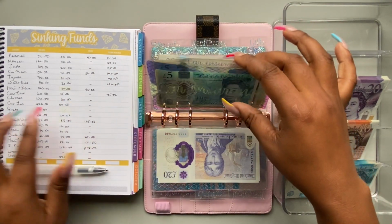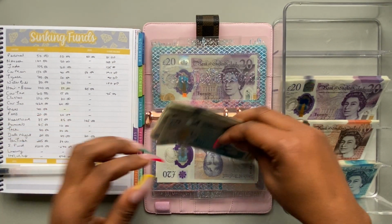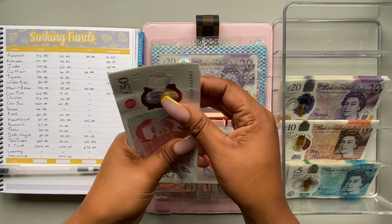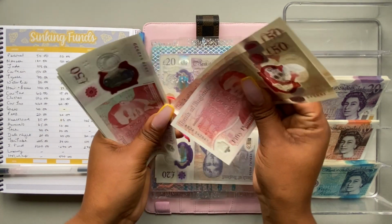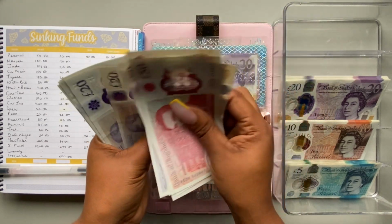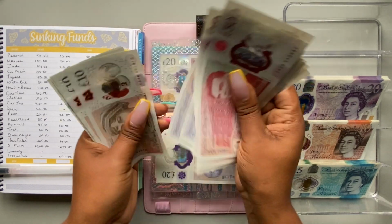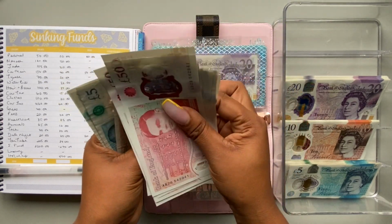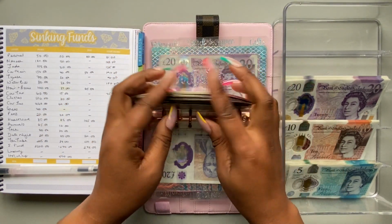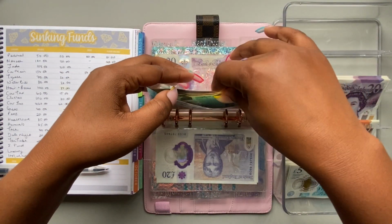Okay, and then my car insurance envelope is next. At the beginning of the month I had 420, I added 60, so we should have 480 in here. We've got 50, 100, 150, 200, 220, 240, 260, 280, 300, 320, 340, 360, 384, 404, 414, 424, 434, 449, 459, 469, 475, 480. So we've got 480 in here now. And this is for my car insurance for next year, guys.